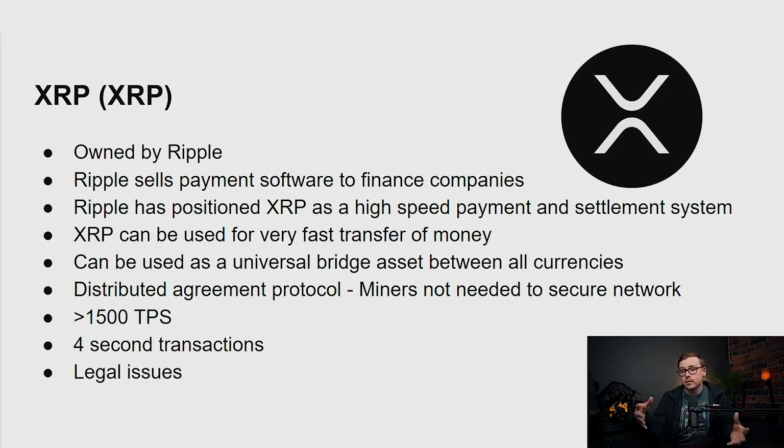And it's basically used to provide liquidity and make sure that transactions happen incredibly fast between different banks and financial institutions. And time is money, so if XRP can in fact do what they claim that it can do, it will save the companies a lot of time and money. However, right now they have some legal issues, and for that reason, some exchanges don't even list XRP. You can't even buy them. So there's a lot of stuff going on there. Most people think that XRP is going to get over those legal issues, and then it's likely going to increase in value quite a bit.